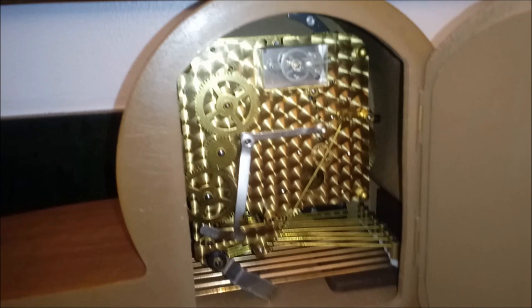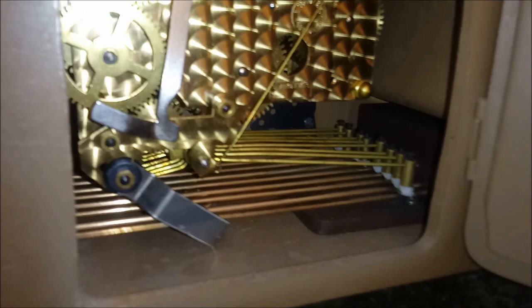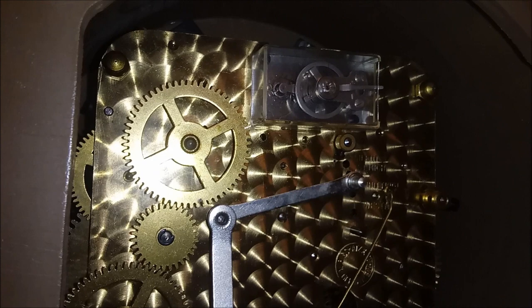This is where Schatz really shines. Inside, the movement is machined, and it is a triple chime. So there's a lot of rods because you're playing three different tunes on it: Westminster, Whittington, St. Michael, and then you can silence the chime if you'd like.